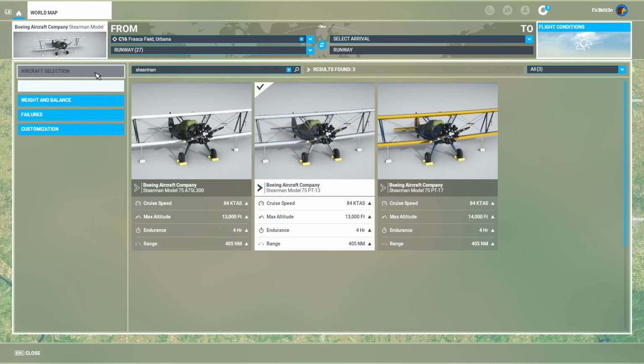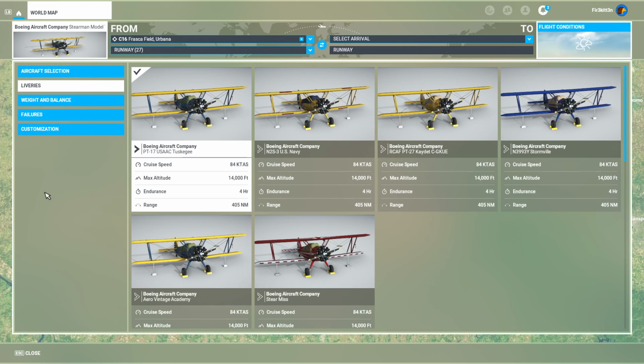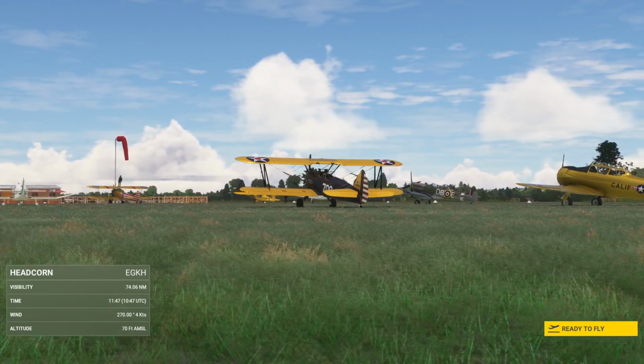It's actually really good value because what you're looking at here is $22.50 USD, which is about $7.50 a plane, which is pretty reasonable actually, compared to what we've got from, say, Ant's Tiger Moth.